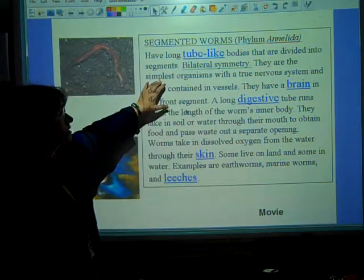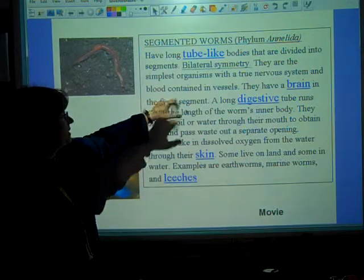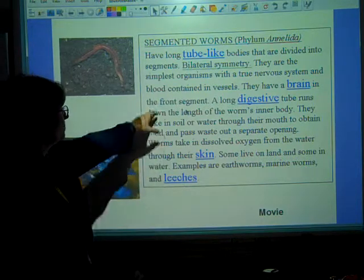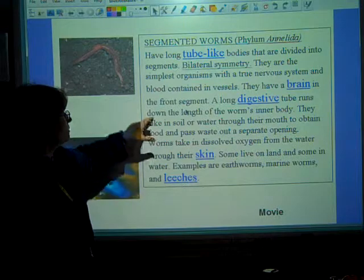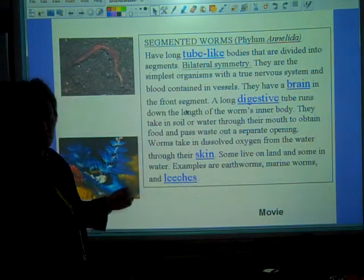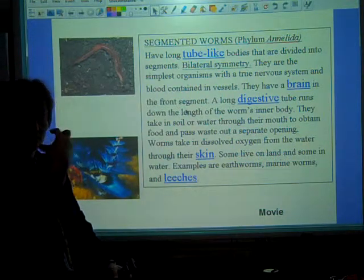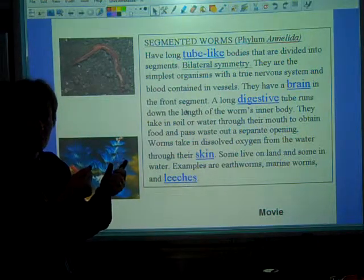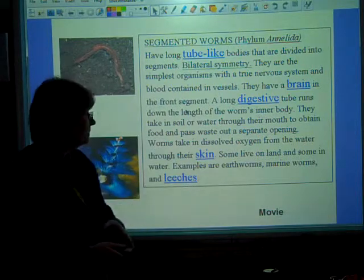They're the simplest organisms with a true nervous system, and they have blood within their blood vessels. They have a brain, a very small one, but a brain in the front segment, and they have a very long digestive tube that runs the entire length of the worm's body. Basically, as they crawl through the soil, it goes in through their head region, and anything that's in that soil that they can digest, they do. Anything that can't be digested comes out the other end.